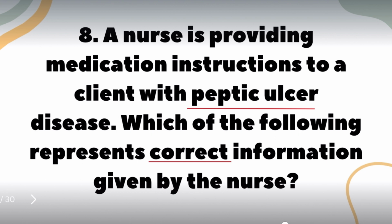A nurse, number 8. A nurse is providing medication instructions to a client with peptic ulcer disease. Which of the following represents correct information given by the nurse? Okay, so peptic ulcer disease. And yung tinatanong dito, ano yung tamang sasabihin mo sa pasyente?